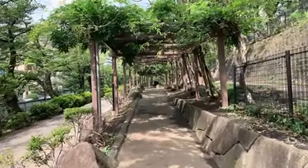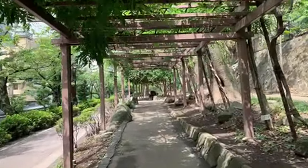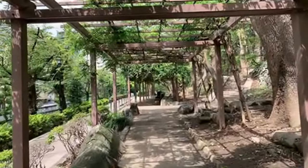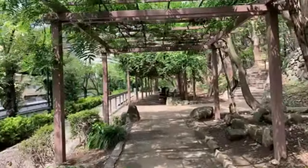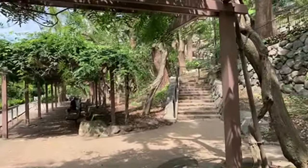I hate to say this, but this looks nice though. A little bit of foliage covering up, keeping the shade a little bit. Of course, there's stairs. I'm not going up.